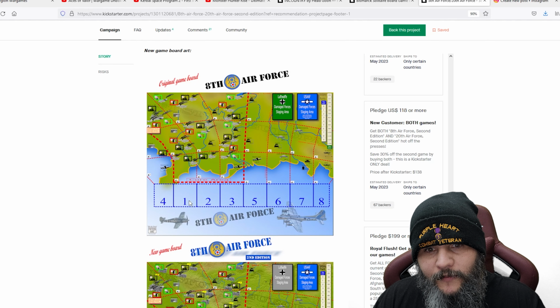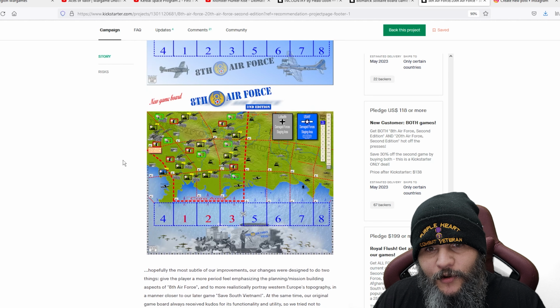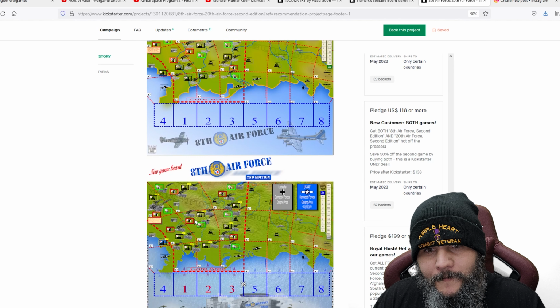Original game board for the 8th Air Force. So this is what is shown here. And then this is the new game board. Okay, they've changed the colors around on a few things.